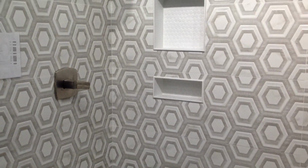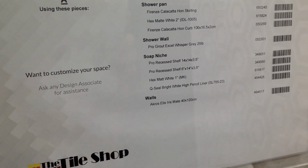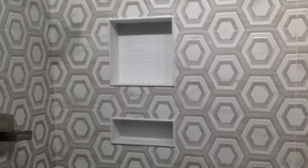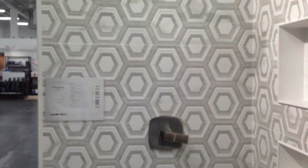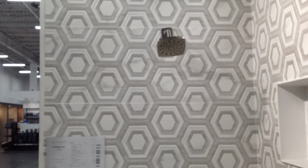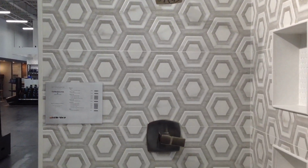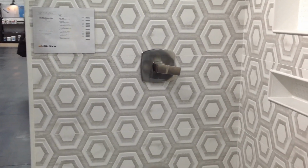I really like these tiles. I think they make the inside of the shower so fun. Except I won't be able to use something like this because each of the tiles is 40 by, let's see, the shower wall is 40 by 120. And so just the scale of it, these tiles would not fit in my tiny shower. You need a pretty big shower because the entire wall is just the width of a single tile. So this is a very long tile.